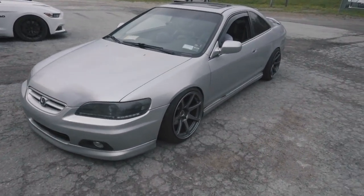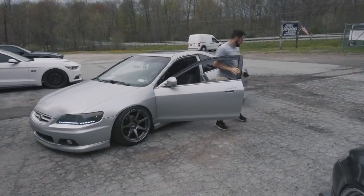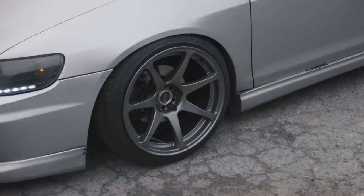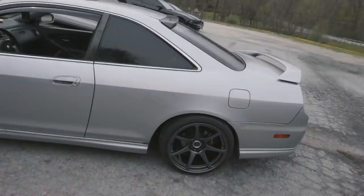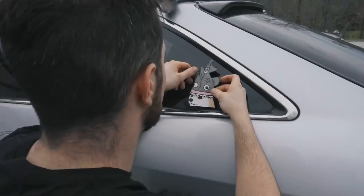There it is. Damn, looks so much better in the light. Ooh, it's bright. Damn, boy, you got a cool car now. I like that a lot. The back's not that bad. No, I mean, it's not gonna be like that for that long though, so you're good.